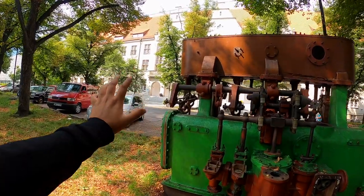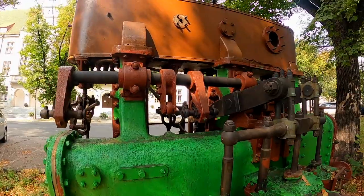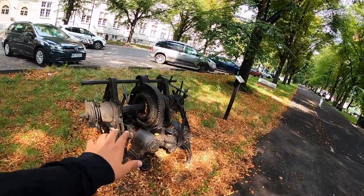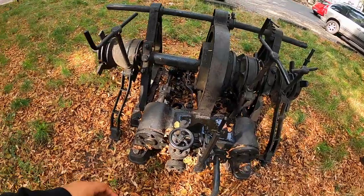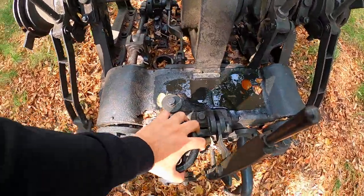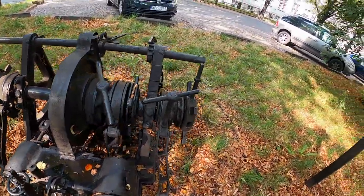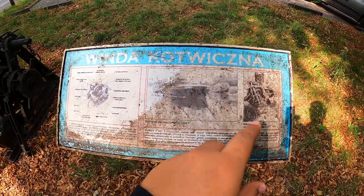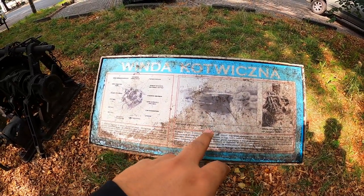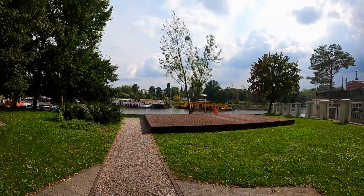I'm not quite sure what this is. I think it's the engine of the boat. This is the first time I'm seeing a boat's engine, and it's just huge. Here they have another one as well, and I'm not sure what it is doing here, but it's so hard even to move, bro, like the knob. Something was written here, but it's so dirty that I cannot read anything, but it seems like there was a boat in 1954, and maybe it just stuck over here.